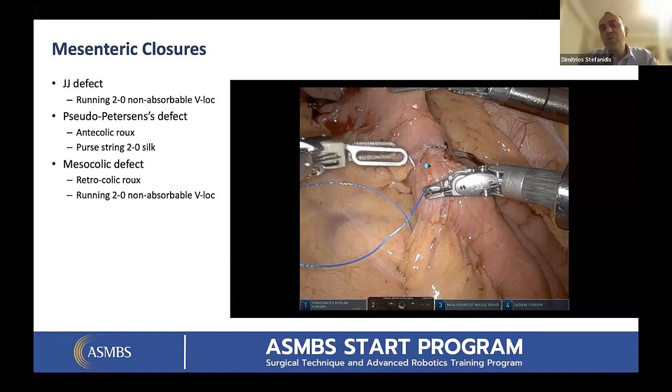Now the JJ, I think the best way to prevent it from kinking, from obstructing, is the bidirectional anastomosis we discussed, because that also tends to serve the purpose of the anti-kink, anti-obstruction stitch you're putting, which I also put if I'm doing just one firing.